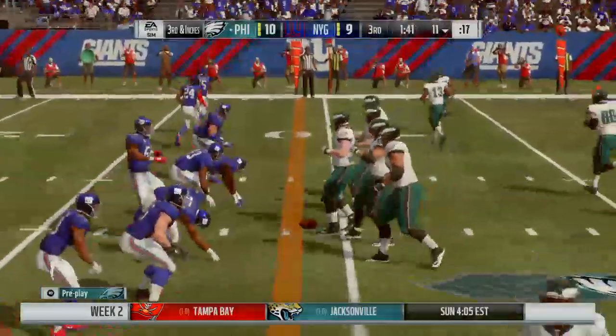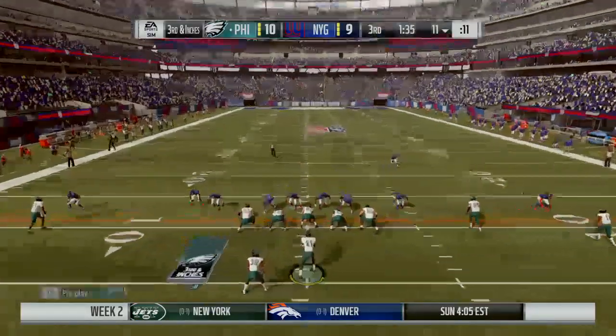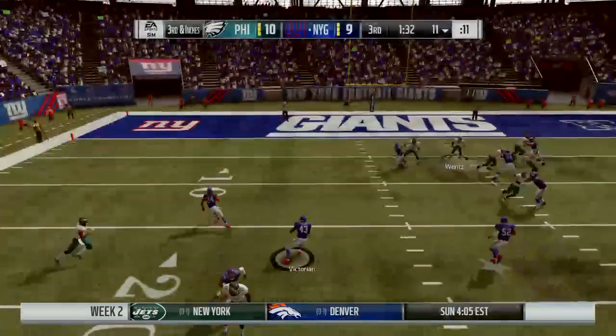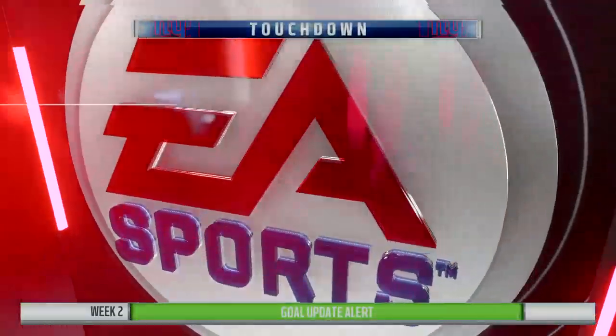I think we can safely say that those types of plays are the backbone of this offense. We know not every run's going to be a big hitter, but you know they'll take that type of result on each and every attempt. Throwing now is Wentz. They will bring it back. It's a pick six and a Giants touchdown.